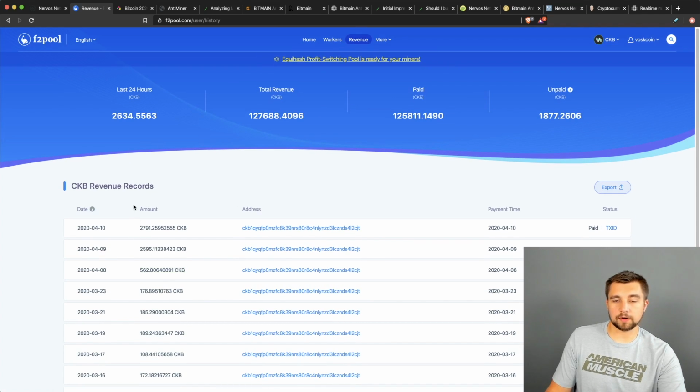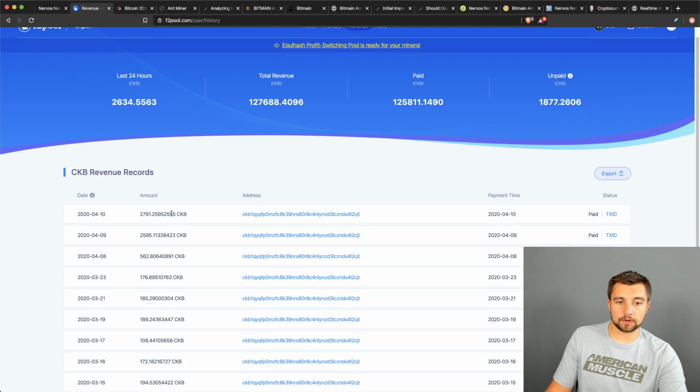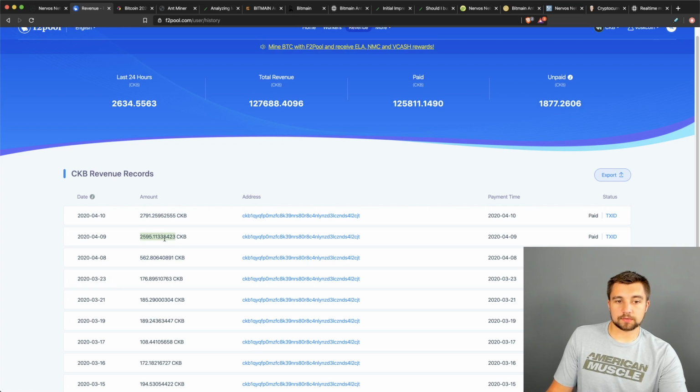I'll have a video figuring out what I'm going to do with those moving forward, in a week or two or whenever I get time for that. So this was not a full 24 hours of mining, but I'm happy that I hit this early, so basically F2Pool pays out once a day, right? So this was a full 24 hours, and that was another full 24 hours.